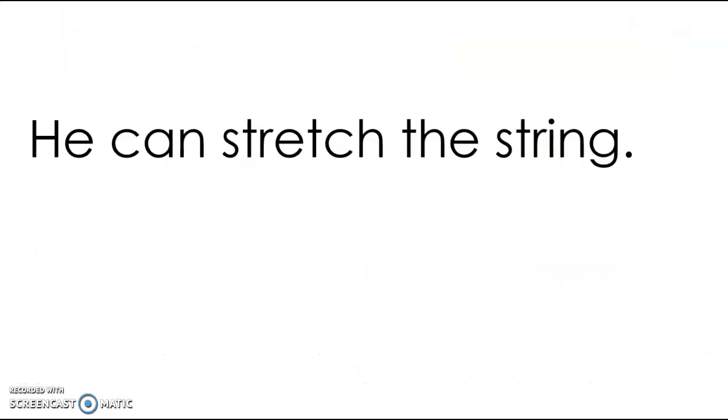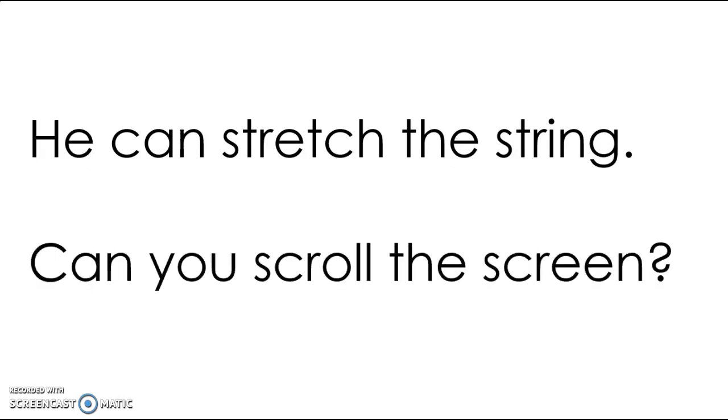Okay, look at the sentence. Look for clues. Ready, begin. He can stretch the string. Good. Look for clues. Ready? Can you scroll the screen?